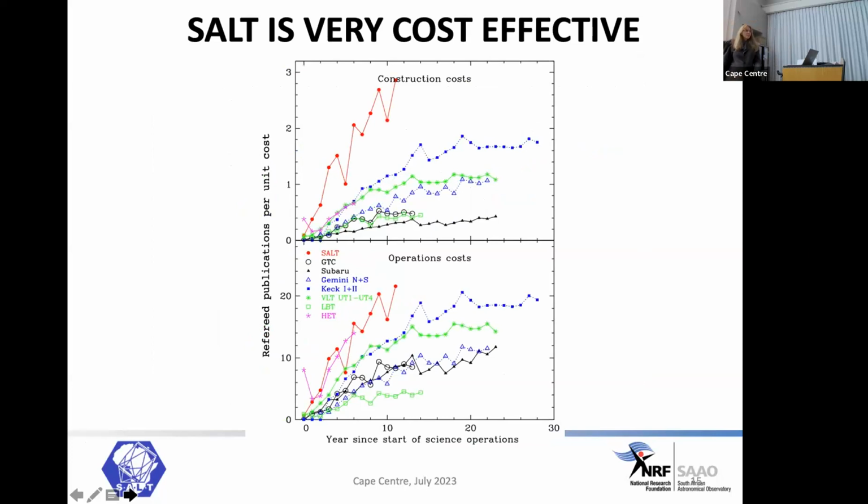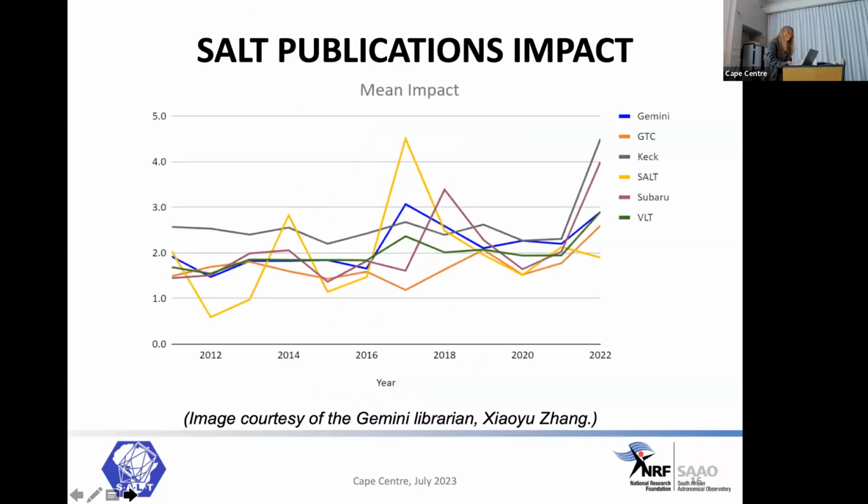So this is one slide. If any of you have a lot of money out there and want to invest in something, we can take it. It's actually a very cost-effective telescope in terms of publications. But are we publishing the right things? And that's a question that's always at the back of everyone's minds. Oh, yeah, but you build a cheap telescope. Are you really doing impactful science?